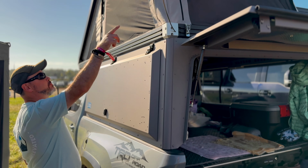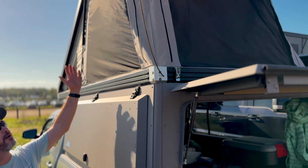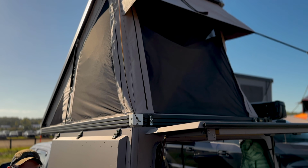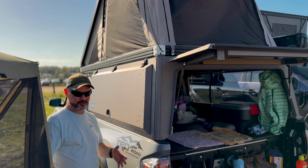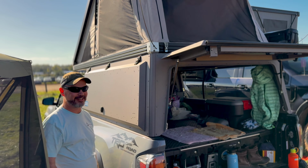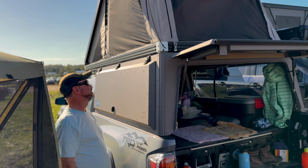She pops up real easy. One person can get on the tailgate and raise it up and bring it back down, and even get all the canvas tucked, no problem. That's a nice feature if one of us is solo. We've had a rooftop tent and it was a square pop-up. Trying to get that front end is not fun without crawling on the hood by yourself. So this makes life a lot easier there.